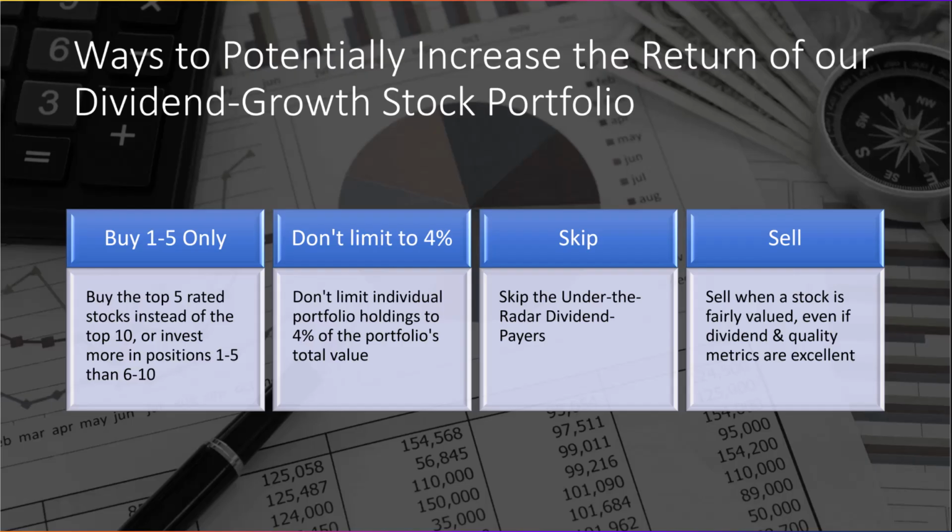One possible reason these stocks haven't done quite as well as the dividend growers is because many of the under-the-radar stocks are very small companies, and small stocks have not performed as well as large stocks in recent years. Like the previous strategies, this method reduces portfolio diversification.